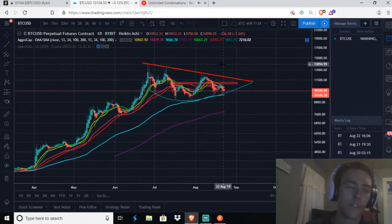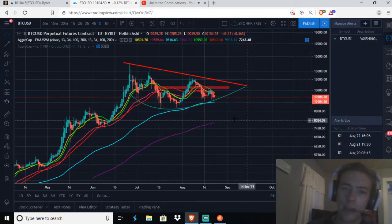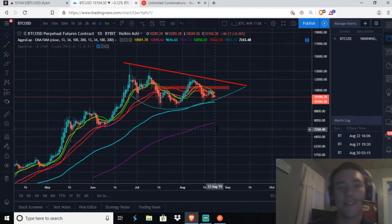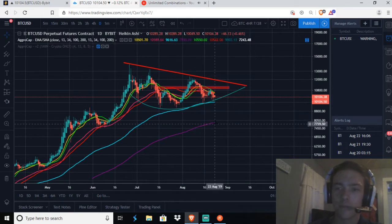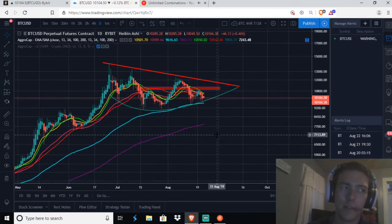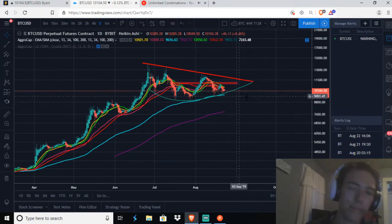But for me, this is just my opinion. This is how I'm trading this market right now. If you break the EMA 100 on the daily, that's going to be the start of the bear market. Because right now your last hope is at your major resistance level at 7,500, and you actually have your EMA 200 here, just under 8,000. So maybe we do bounce off this and go back up. That's very possible.